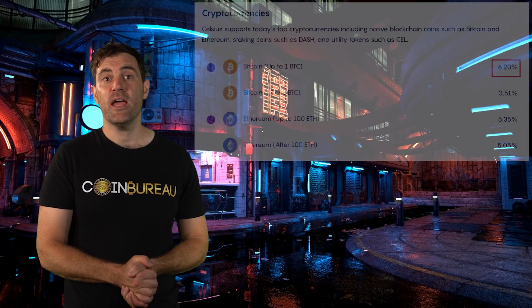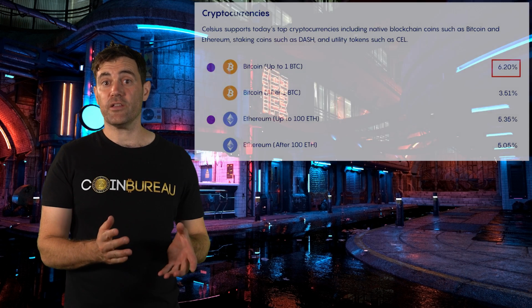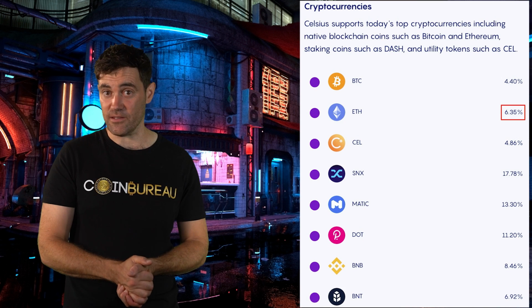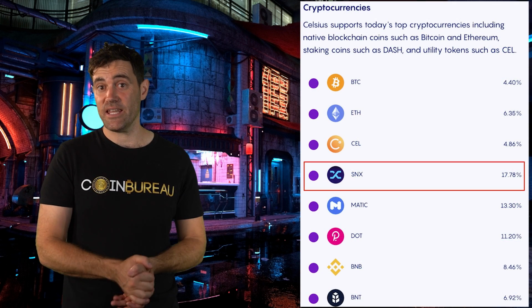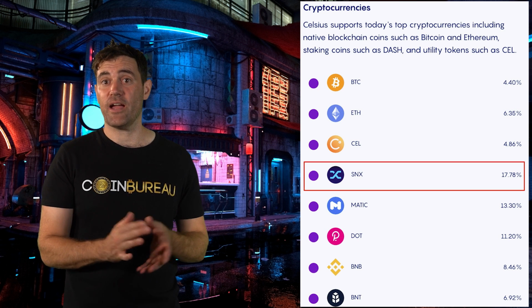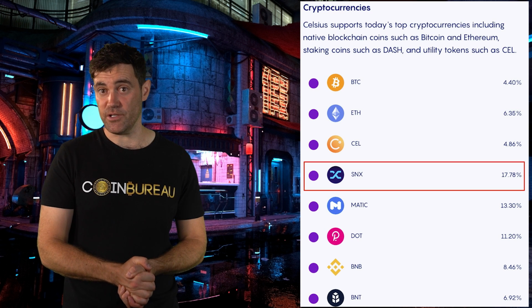If you're from the US, you can get 6.2% interest on Bitcoin. Those in other countries can also get a whopping 6.35% interest on ETH. Now, that sounds pretty solid, right? But things get even better, for you can also supply more exotic altcoins like SNX token and earn 17.78% interest. So yeah, you probably want to check out the interest rates on offer over here and see how much you could make in crypto interest.